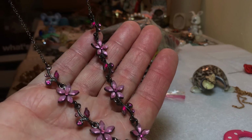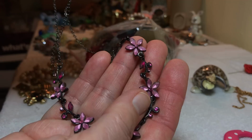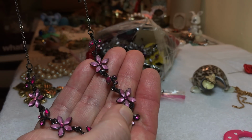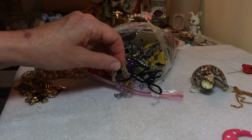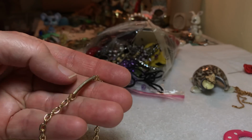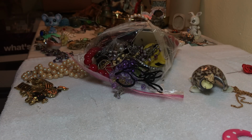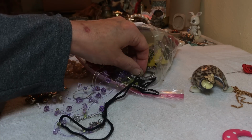This is pretty. I believe it's all there. Glass, maybe? I'll put that in the glass category. Put that in the gold filled. I mean the gold bag.